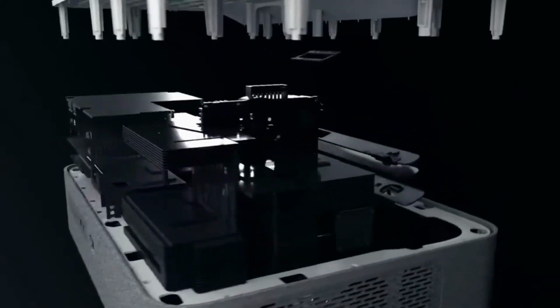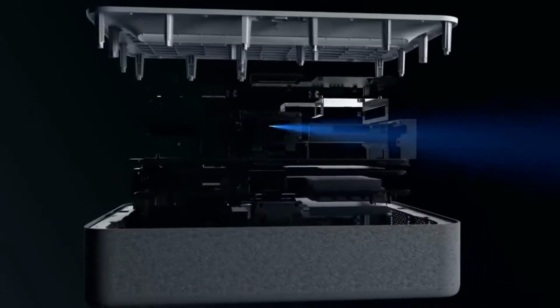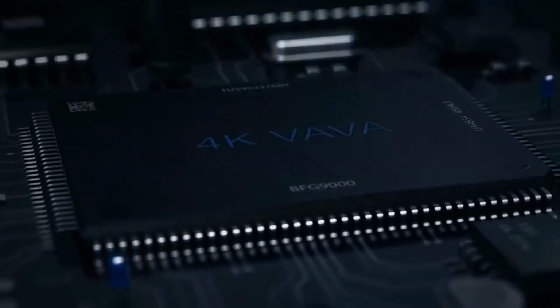Traditional projectors require expensive bulb replacements. Volva uses laser technology, which lasts 25,000 hours. This is up to 10 times longer than regular projector bulbs, which means you won't ever have to change bulbs again, ever.